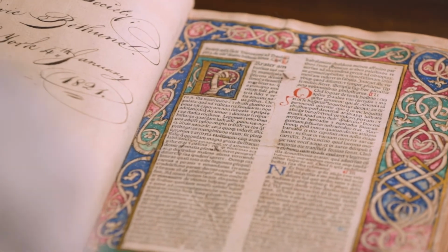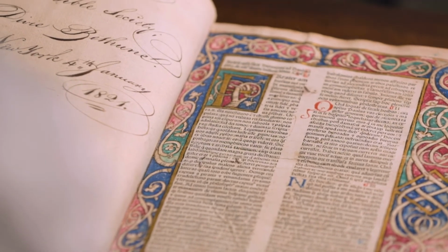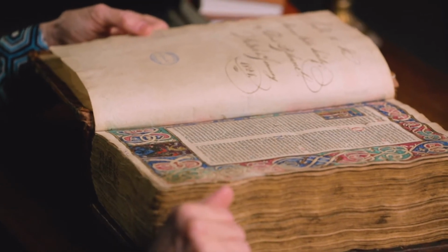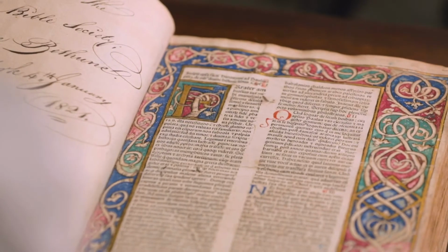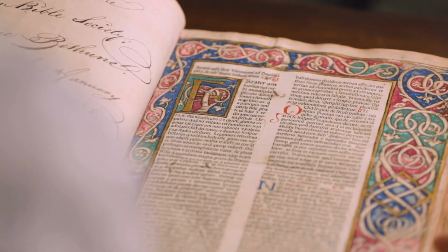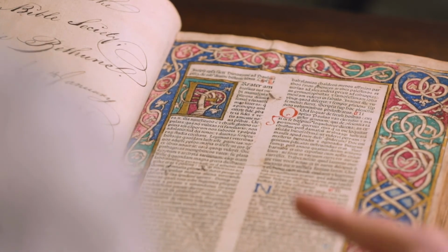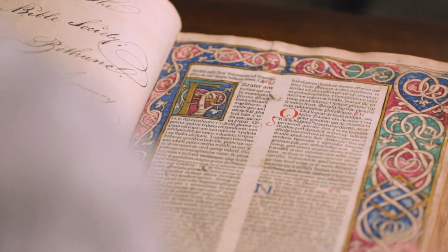There's no title page. There never was a title page in this book. There never was a title page in the Gutenberg Bible. The title page was a somewhat later invention. What we see here is the beginning of Genesis. This is what Jenson printed. The border, the illustration here, the initials, all of that was done by hand to make the printed book look like a manuscript.